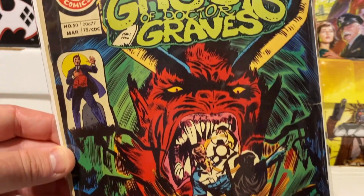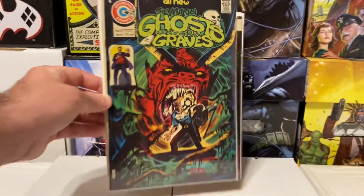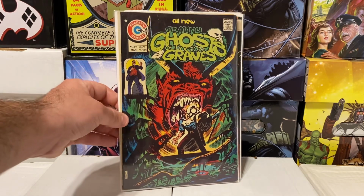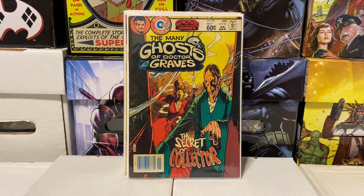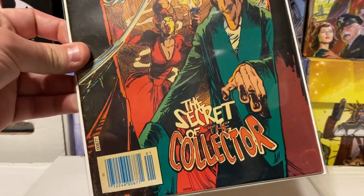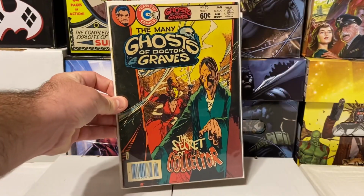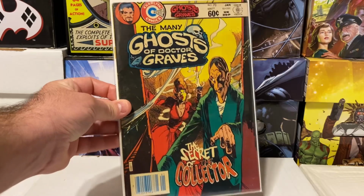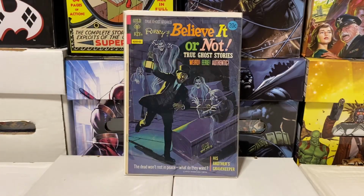Look at this crazy cover. Like I said, huge fan of these Bronze Age Charlton horror books. And one more, we have issue number 70, The Many Ghosts of Dr. Graves, The Secret of the Collector. Secret of the Comic Collector, I guess. Really cool book, nice condition, can't beat it for $1.